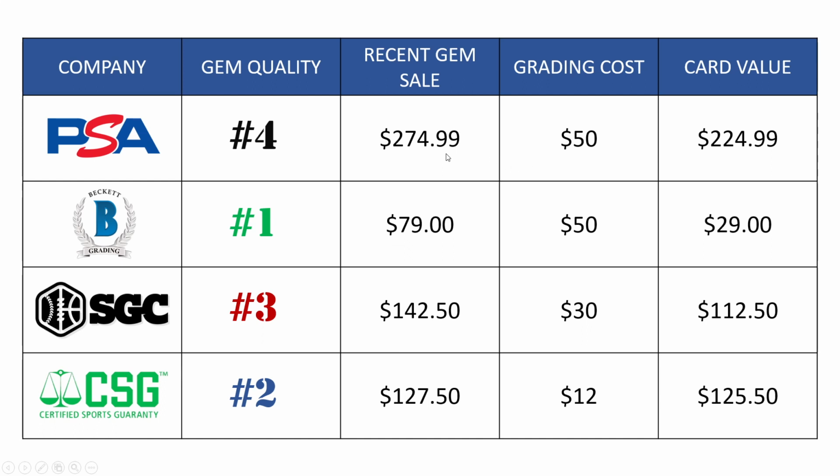And once I subtract that grading cost off of the sale value, you can see the card value. To me, once you take the grading cost out, the money that you're spending on that card should be representative of what that card is worth, because the $50 is what was put into it for grading, and if it got a gem mint 10, it didn't devalue it. So especially on a modern card like this, that must mean you think that Justin Herbert card in that PSA case is worth $224.99.